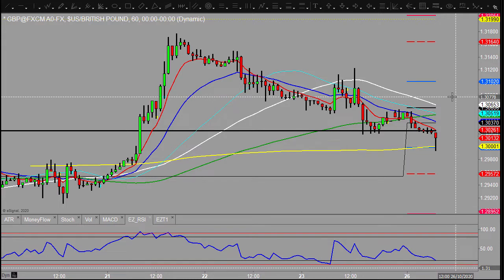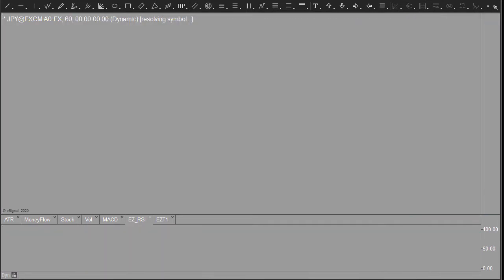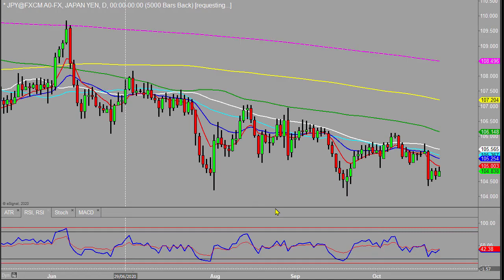Why has it sold off quite so much? Well, I know the Brexit talks are back on, so maybe it's sell on the news, or sell on the reality. Anyway, we'll see what happens here, but it does look like it could have a bit of a draw. If the euro is pushing up as well, that may help. Okay, dollar yen.